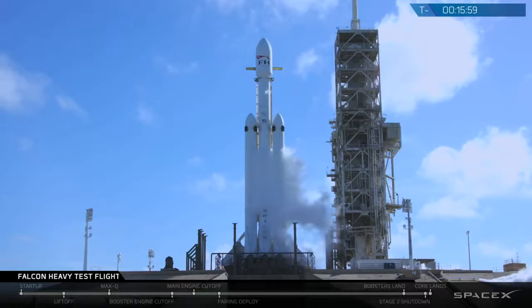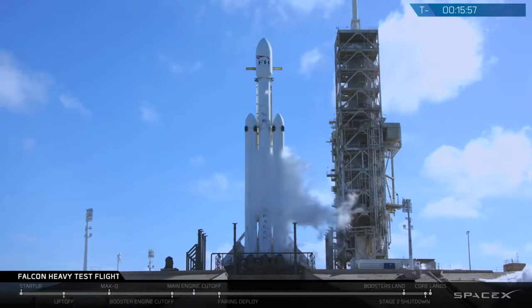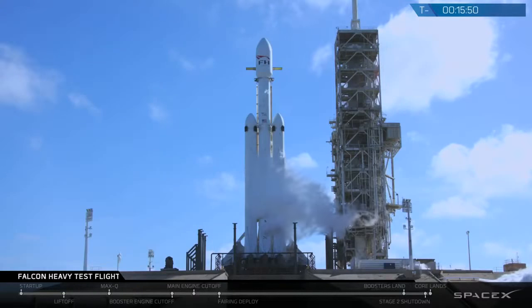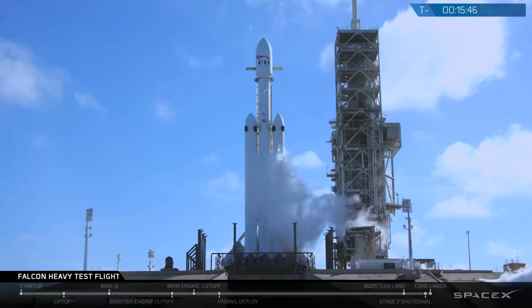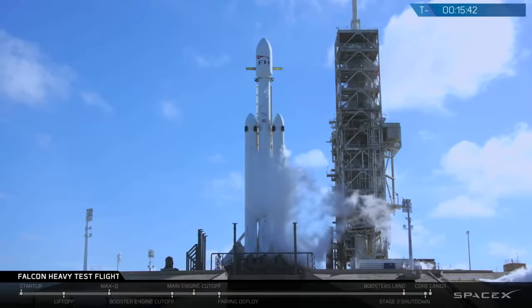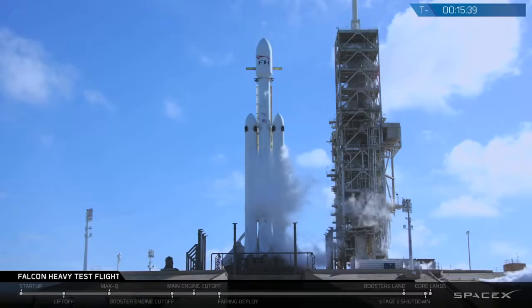We're essentially counting down 3 rockets simultaneously. So the SpaceX team is going to be conservative in case anything pops up in the last minutes. But as the energy and the enthusiasm from the team gathering below me outside of Mission Control Center X is growing, we are go at T-minus 15 minutes and 40 seconds and counting.